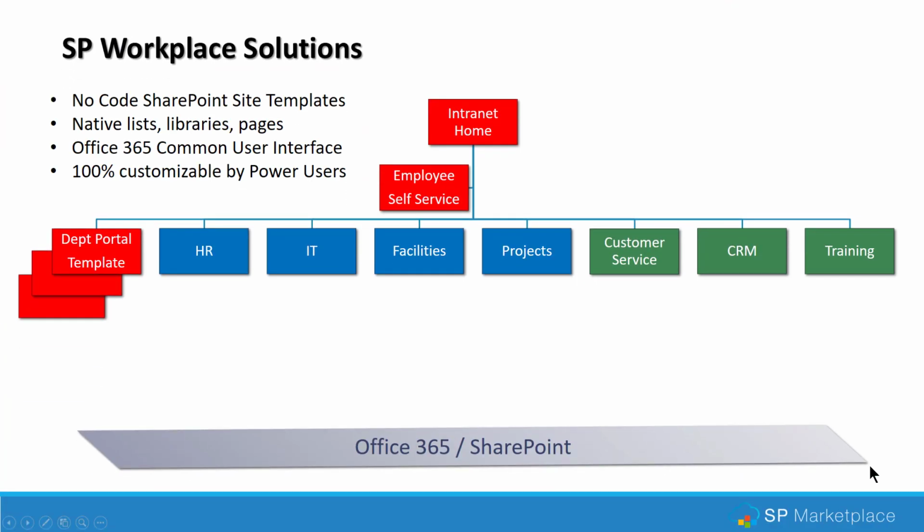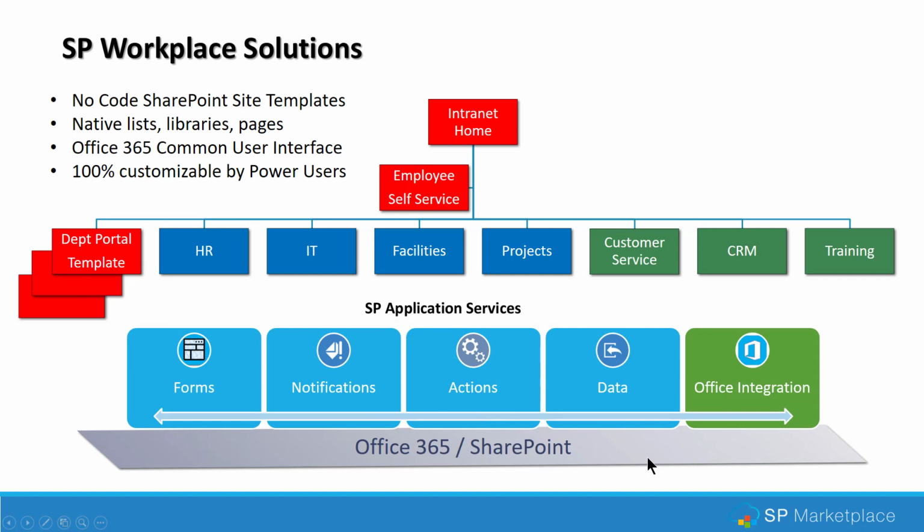So we have these workplace solutions, which really are SharePoint site templates. And we use native lists and libraries and pages. We also have a common user interface with Microsoft Office. And again, 100% customizable by power users. However, we ran into, through experience, some places where Office 365 or SharePoint needed some help as far as features and functions. So in that area, what we did is we actually added in a set of smart tools, as we call them, underneath the covers.